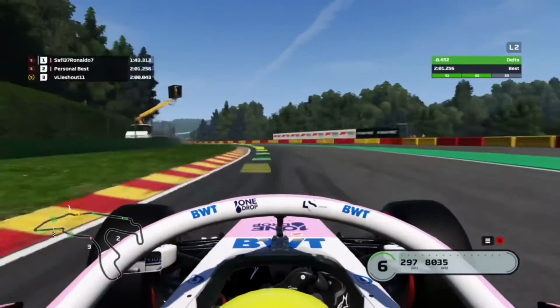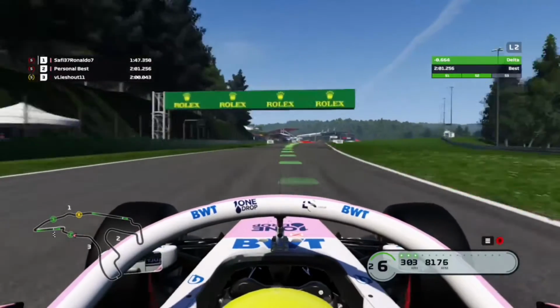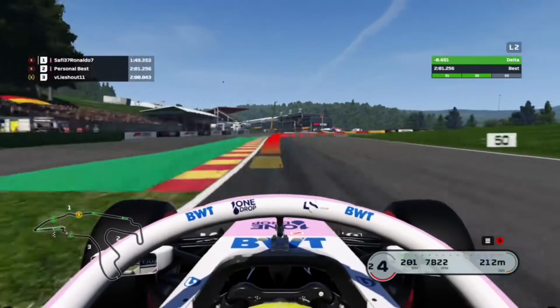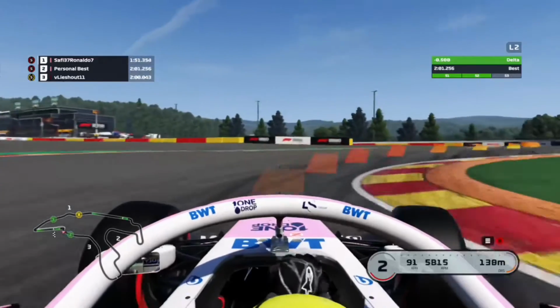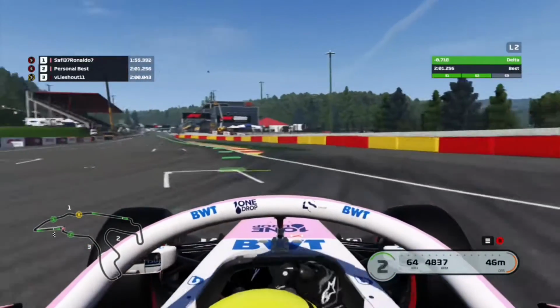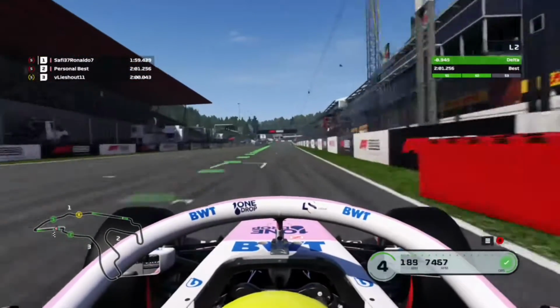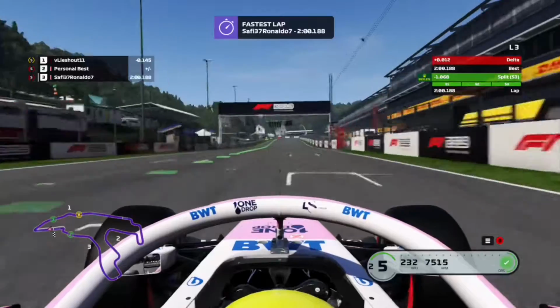So yeah, just down to the bus stop chicane, and we'll be talking about Mercedes. Wait, there's a Mercedes. I don't know. Let me just shush for a second so you guys can enjoy the car noise.